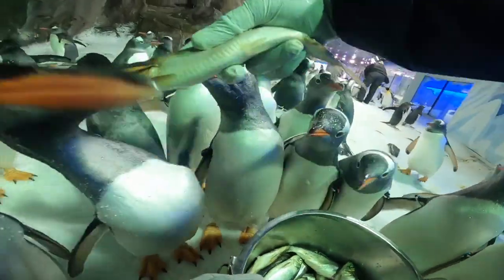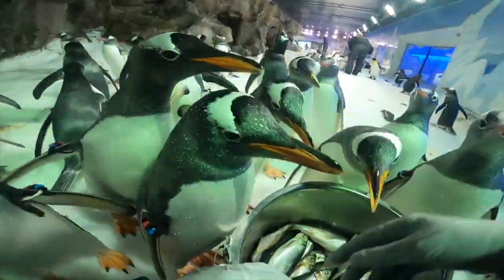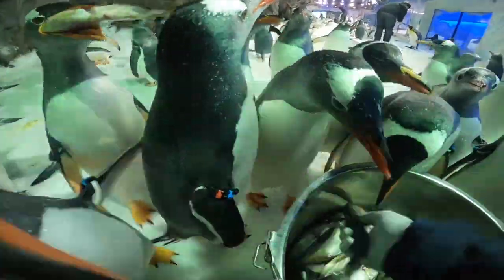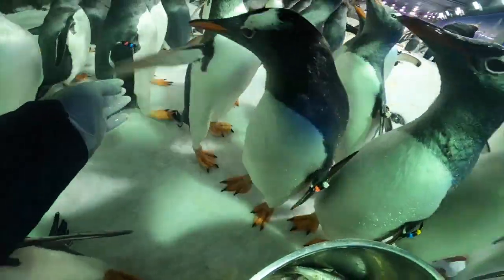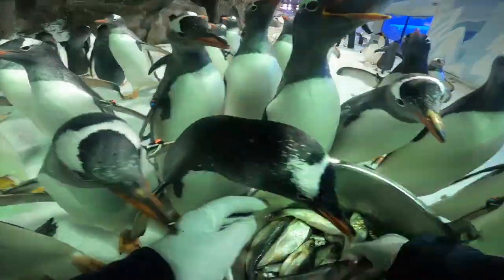So all of these come from the North Atlantic Sea, so that is because they're fished in a more sustainable way and that we can guarantee the supply of them. And all of the fish are actually restaurant quality, so if you wanted to eat them, you actually could.